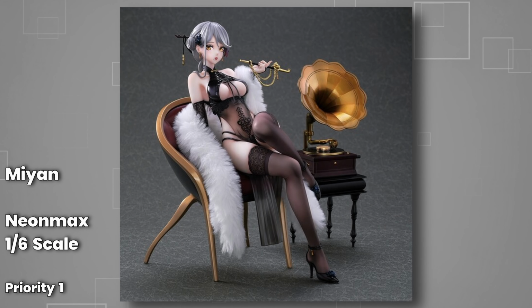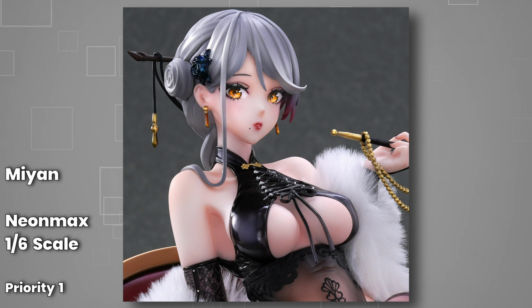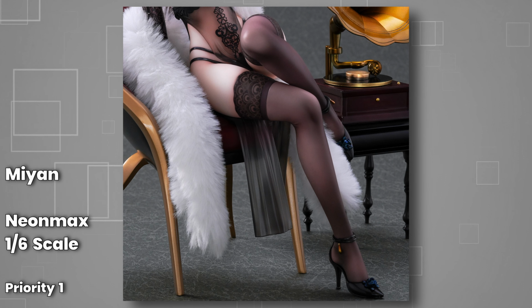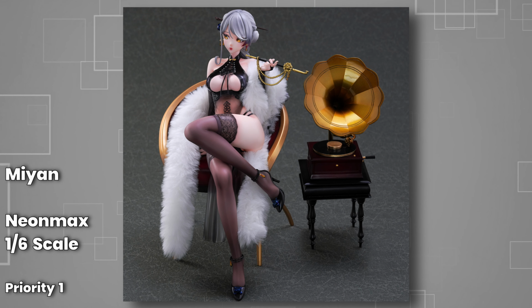And then the next figure that I have here is going to be an original character. This is Neon 1/6 scale by Neon Max. And I talked about this figure a few months ago when it was first announced, and I absolutely love this figure. I loved everything about it, her look, just her pose, her outfit, all the accessories that go with it, just the overall aesthetic of the figure. I just had to get it. And in fact, I've already paid for it on Tokyo Otaku Mode, so I'll definitely be getting this one, definitely, one priority.